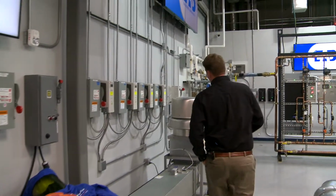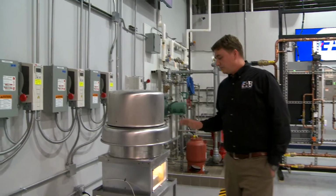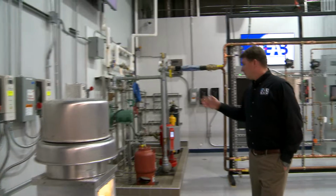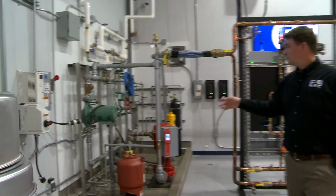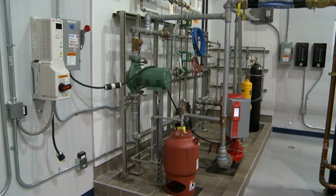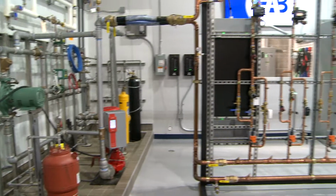For that, we also have mushroom fans, so they can take measurements off of that and take tachs off of that as well. For our hydronic station, we have a standard VFD-driven pump and also a centrifugal pump, so they get to experience that as well. Next, we have our hydronic stand.